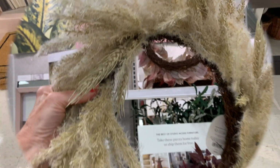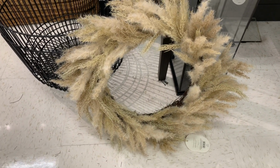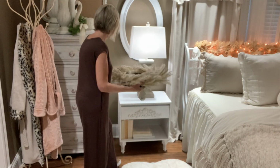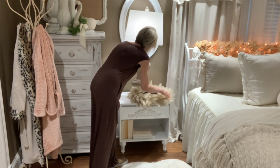This one doesn't shed. That is always my true test of a wreath in the store, or any kind of florals or greenery that I select: do they shed? But look how beautiful it is, and it's a really good size. So I'm going to go with this one.